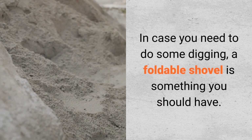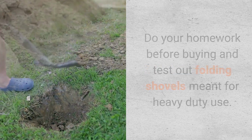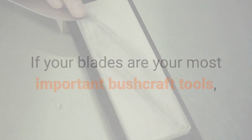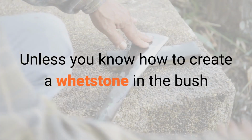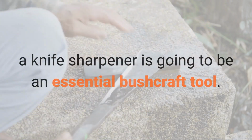In case you need to do some digging, a foldable shovel is something you should have. Do your homework before buying and test out folding shovels meant for heavy-duty use. You don't want to buy lightweight shovels that break easily. If your blades are your most important bushcraft tools, then you're going to need to keep them sharp or they won't be of much use to you. Unless you know how to create a whetstone in the bush or you know other ways to sharpen your blades, a knife sharpener is going to be an essential bushcraft tool.